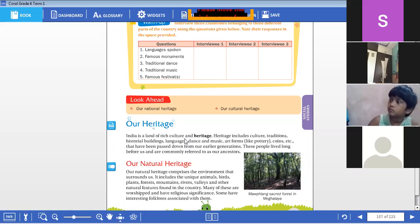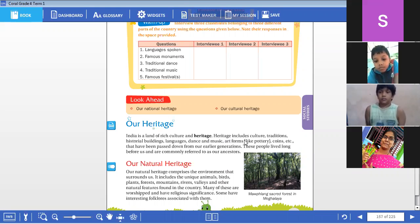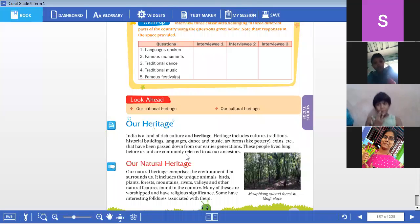India is the land of rich culture and heritage. Actually, you don't know the word heritage, right? You're small kids, you are coming to know the terminology. So what is heritage actually? Heritage means culture, traditions, historical buildings, languages, dance, music, art forms, poems, etc. have been passed down from early generations. These people lived long before us and are commonly referred to as our ancestors.